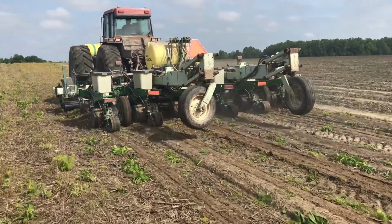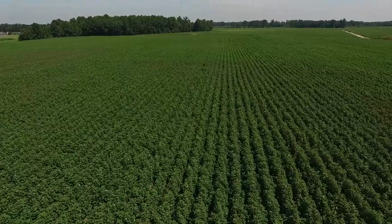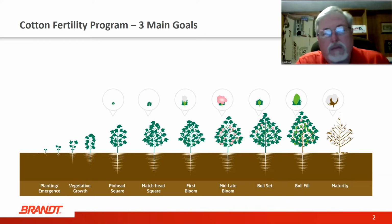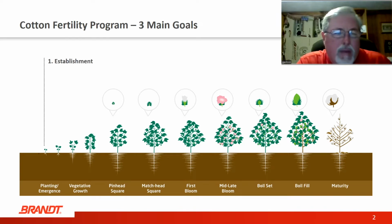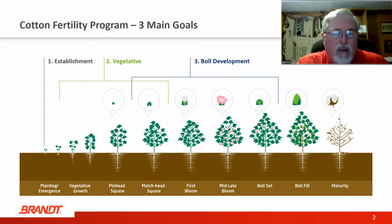We're going to be discussing cotton fertility from the establishment through boll development up to harvest at this point in time. And there's three key points that we're going to start out, going to be based around establishment, vegetative growth, and boll development, and the products that Brandt has available to fit those slots, and how you'd best use them with your production practices on your individual farm.